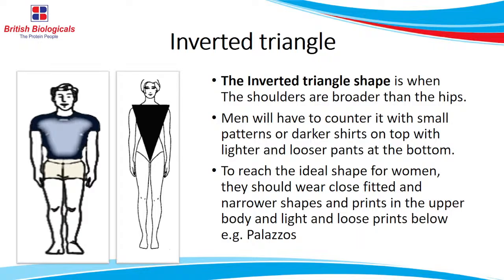Don't go inseam on your shirt stitching or your blouse stitching. Go out seam. What I mean is a little bit outside your shoulder rather than inside your shoulder, so then again you're not emphasizing the shoulder there.